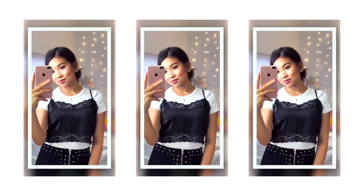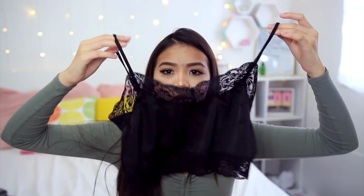Then the next item I got is this tank top looking one. It kind of looks inappropriate for school. I mean, it is. It's a spaghetti strap, but I think it looks really nice to style. You can wear it as it is, or you can wear a white t-shirt inside and put some accessory, and it'll look really nice. I really like this top. I think it's really wearable and easy to style. I hope that makes sense. It's also kind of cropped, as you can see, and the material is satin.